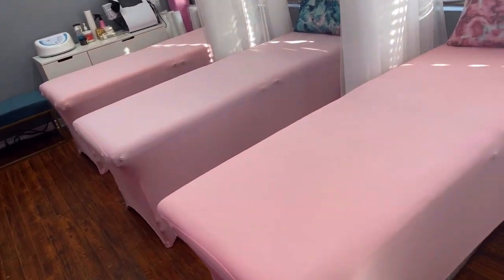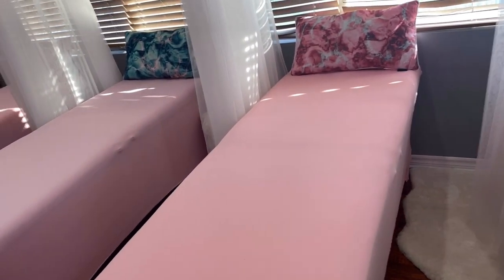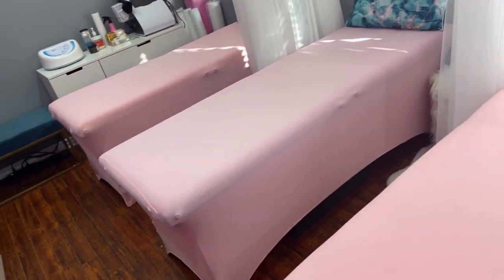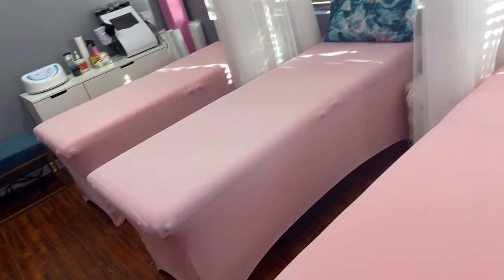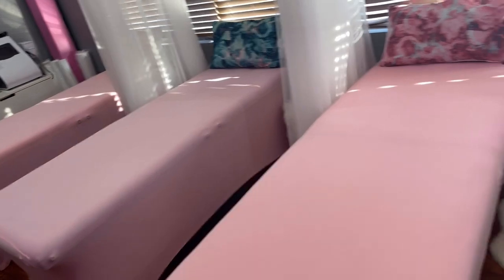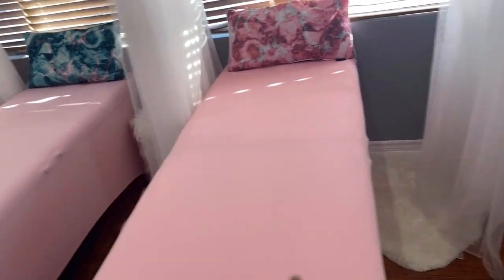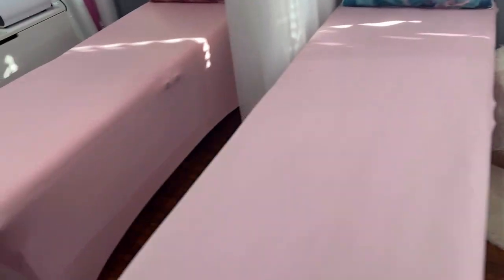So we have 1, 2, 3 beds, so we can do 3 clients at a time. It's very convenient. We offer a lot of services. We offer body contouring, waxing, eyelashes, and so much more. So this is just very convenient for us to have these. We have some carpets here between each one.